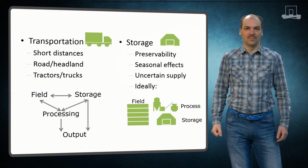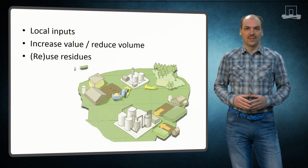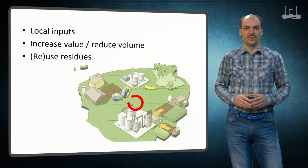To sum up, the local scenario is focused on processing locally produced biomass with the goal of increasing the value of the resulting products as much as possible, and at the same time to use the residues within the same household as much as possible, for example as a fertilizer.